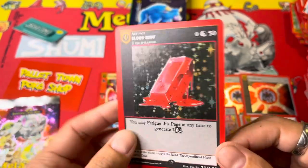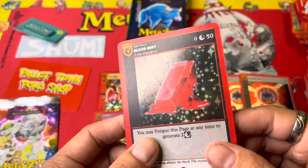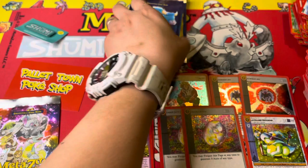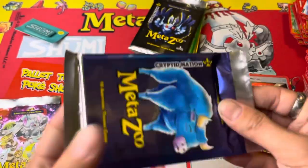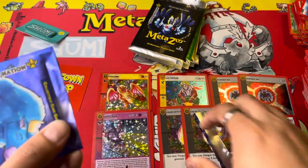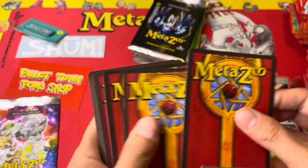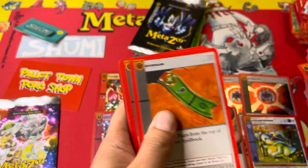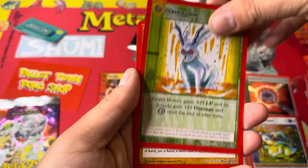Nice. I don't have one of these, so this is an awesome card to add to the stone collection. Alright, guys. 1, 2, 3, 4, 5 packs left. So, let's keep going. Alright, let's keep going. Let's see what we got, guys.